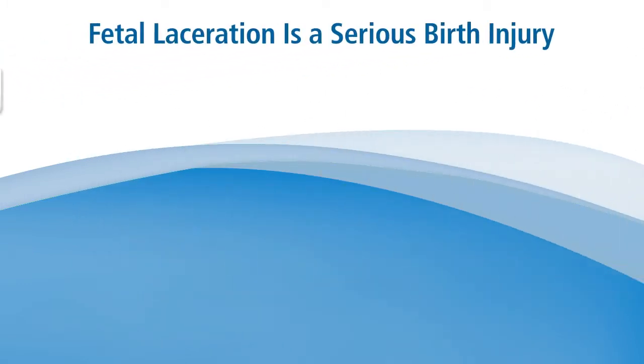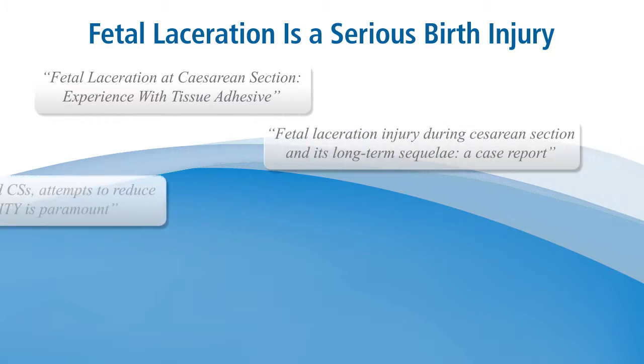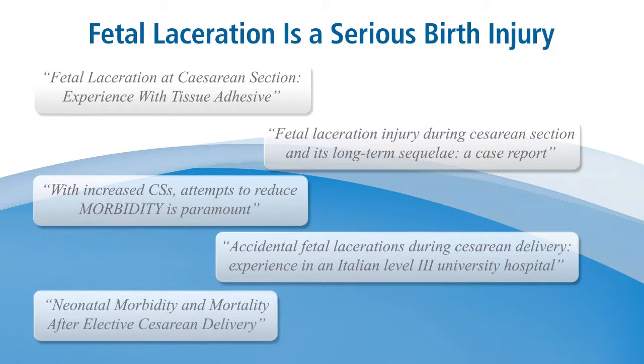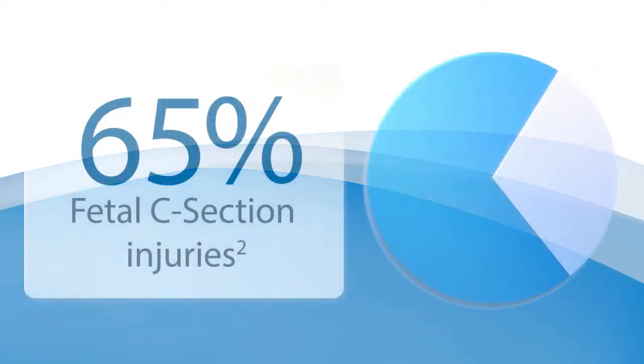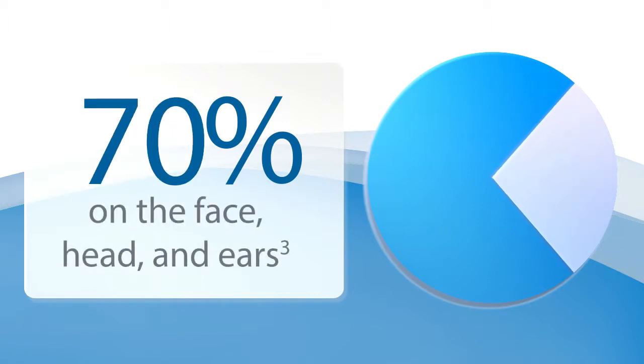With a rise in C-section rates, attempts to reduce fetal morbidity is paramount. Fetal laceration during C-section is a serious birth injury, yet is often undocumented and underreported. It is the most common fetal injury at C-section, representing 65% of fetal C-section injuries. 70% of these occur on the face, head, and ears.